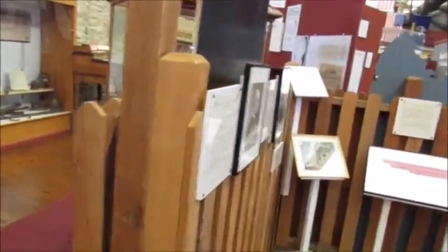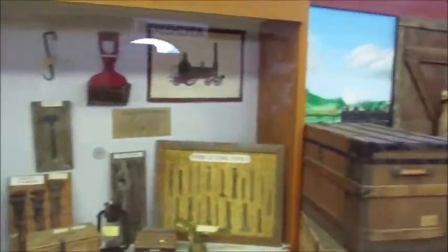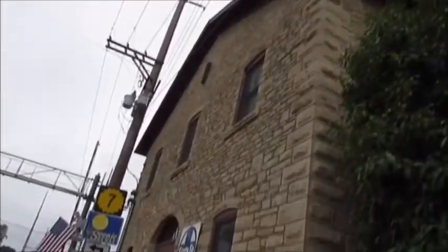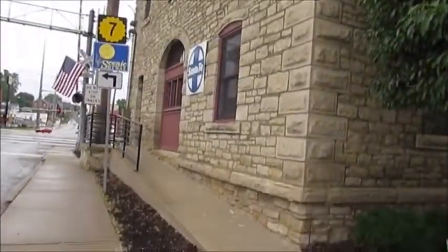There also used to be tracks laid right here on my left, your right, viewers. Freight cars would be loaded and unloaded for trains going from place to place.